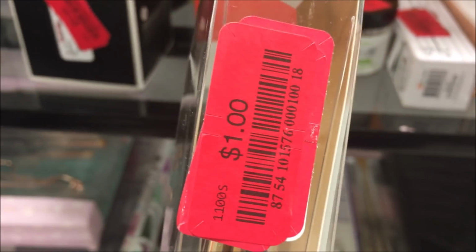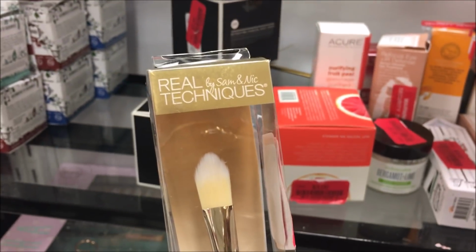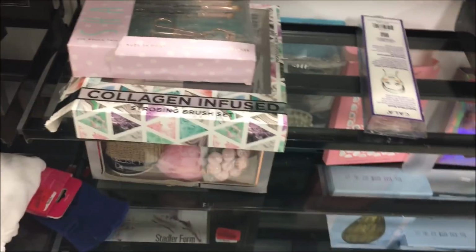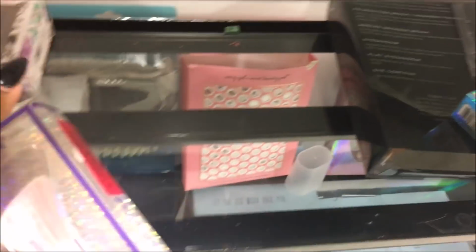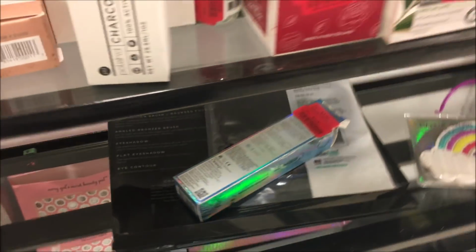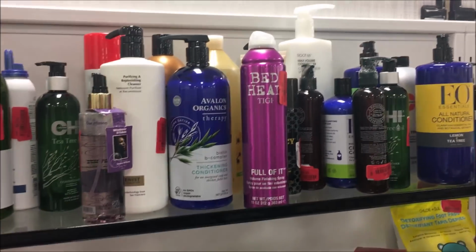Oh, these look like, oh my goodness, they have these brushes. I've been wanting these. $1. These are literally like $12 at Ulta. Oh my goodness, hold on. Oh, in the cart they go. Let's see, what is this? I don't know that brand, so I'm not even gonna touch it.